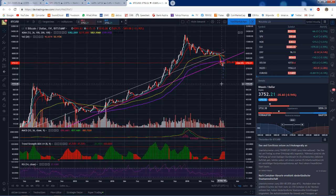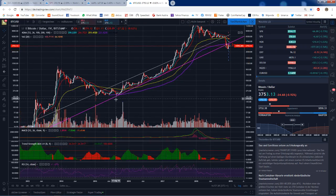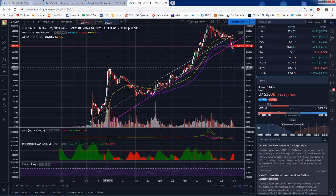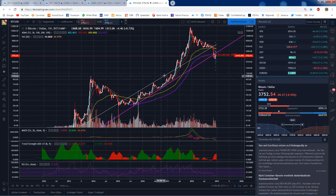So breaking of all-year or all-time lows and highs in the direction of the trend is much easier than buying right here or selling right here. It would be better if you buy right here and sell right here. If you just hold, you won't make much money. But if you buy right here around 1,200 and sell right here around 6,000, you're very nicely in profit.